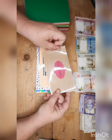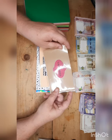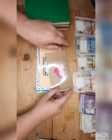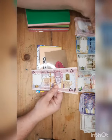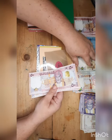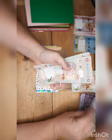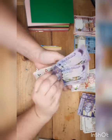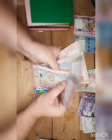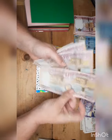For groceries, we're gonna put back 168 reals. And that means we had 48 reals left from last week. It's quite good. So I'm gonna put back 350, 50, 100, 150, 110, 15, and 3 ones. So we should have 50, 100, 160, 165, 66, 67, 68.